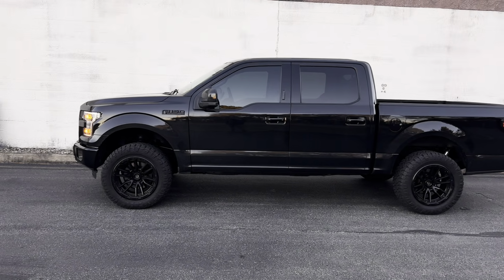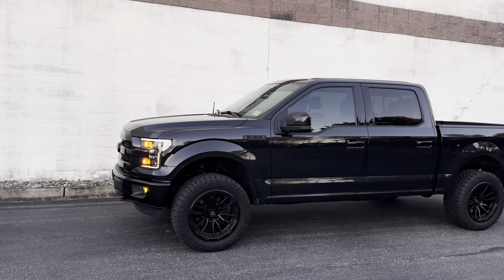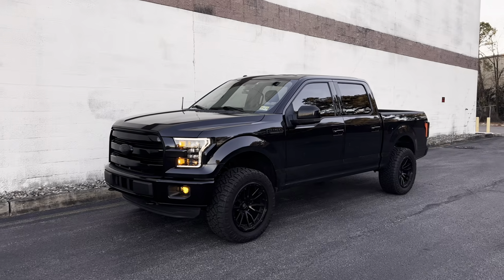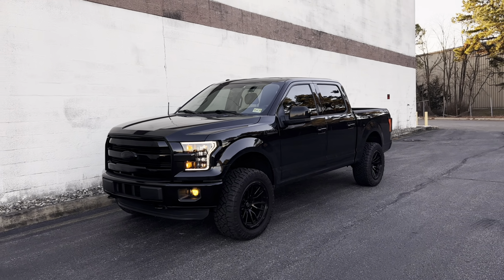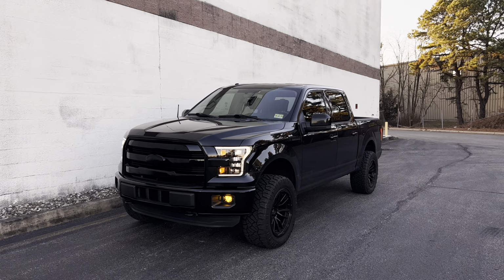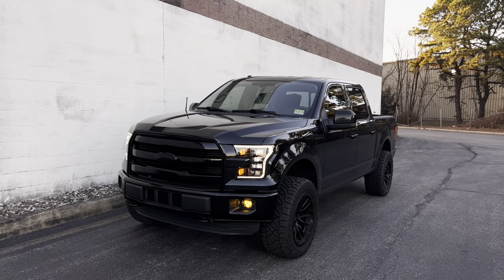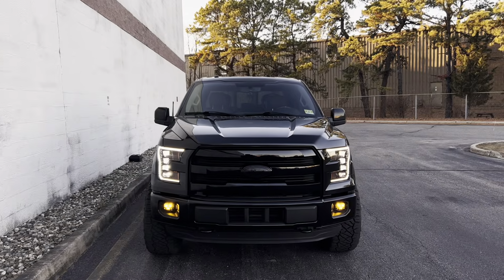All right, guys, so that is going to round up my year review on my 2015 F-150. Absolutely love it. It has been such a pleasure owning this truck. I'm looking forward to many, many more years of ownership with this thing. Really looking forward to seeing where it takes me, what else I do to it. But it has been such a joy owning something like this that honestly I never thought I would own. I never was really a big truck type of person, but now that I own one, I can't see myself ever not owning one.